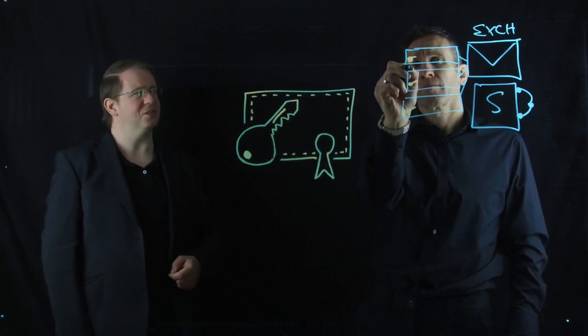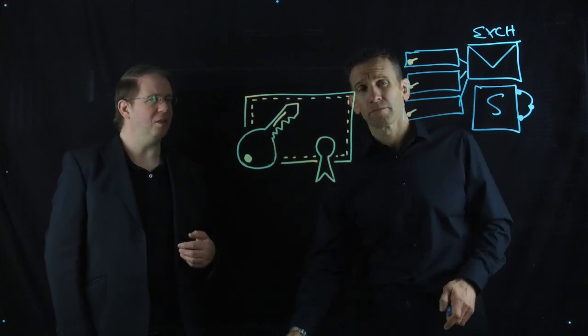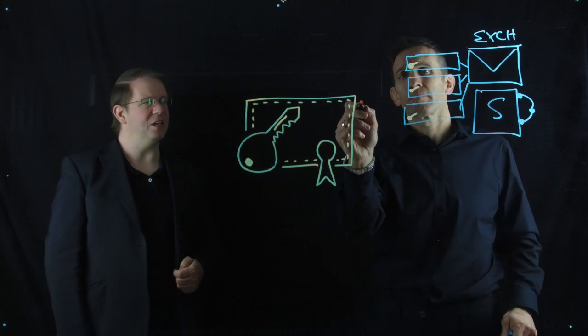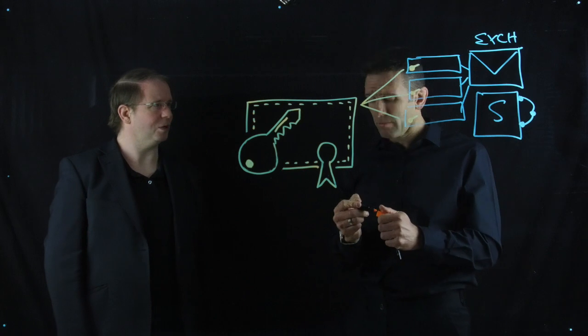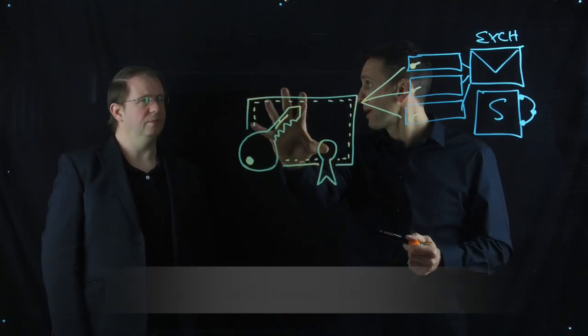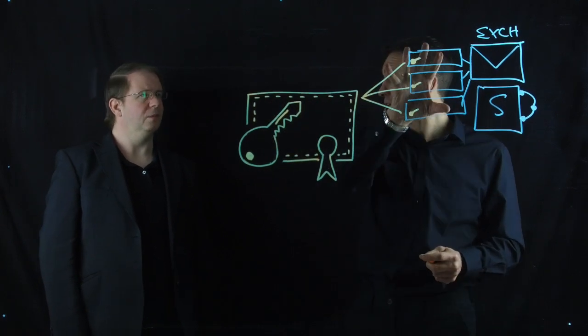And all of these instances need to be certified so that if you send an email to someone, they know that it's from a genuine source. And if you receive an email, then it's ensuring that the email that you receive is sent by a bona fide user within the organization. Okay. So AppViewX will help you deploy and manage that certificate from a central place onto all of those nodes.